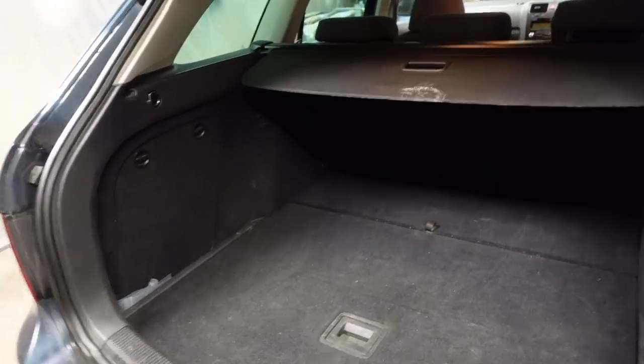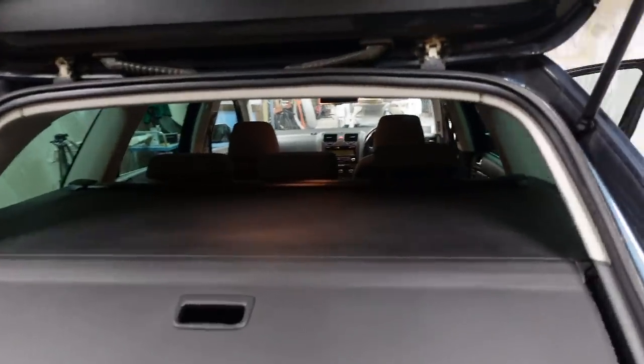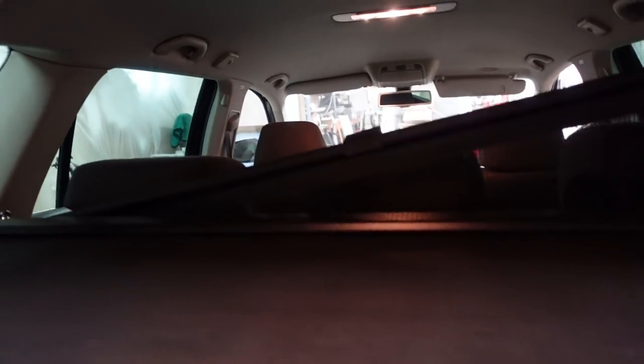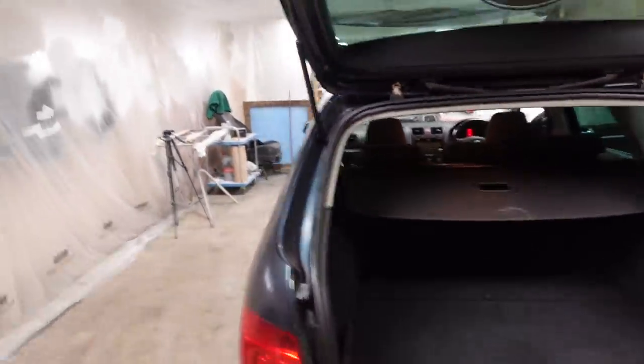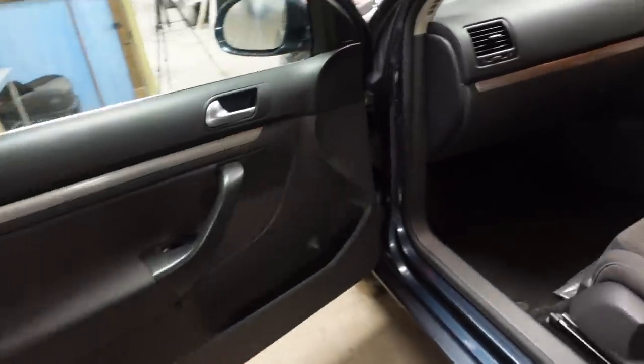Got a nice big boot for hauling stuff. Boot cover is still in place, which is always a bonus. And it's also got the built-in dog guard as well. Another feature, but yeah, quite nice round there. And coming around here, just a nice, clean interior.